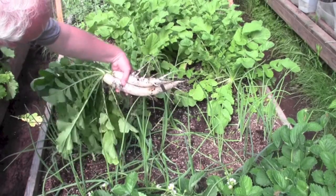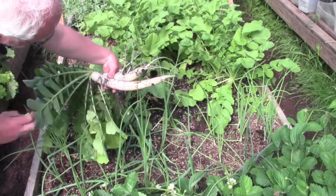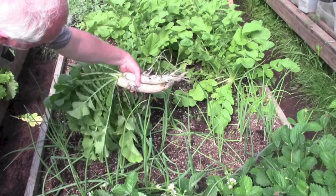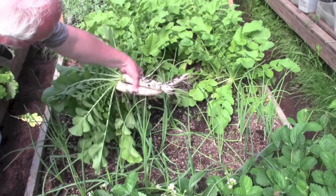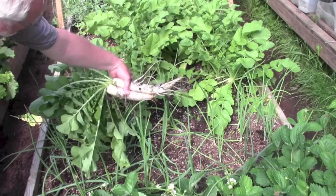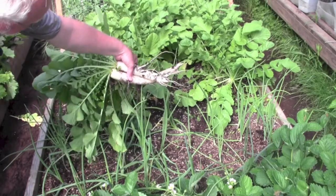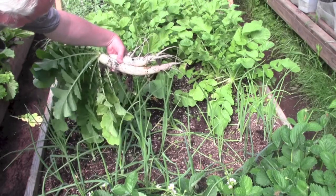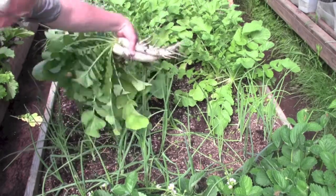Pretty much what we would expect, I think. This one here is longer, but it's probably close to the full length, but they're only about half the diameter of the ones that I grew last year. What's causing this one to do forking ends? With carrots, they say that's caused by too much compost. So maybe I've got too much compost in it. But anyway, I'm going to enjoy them anyway.